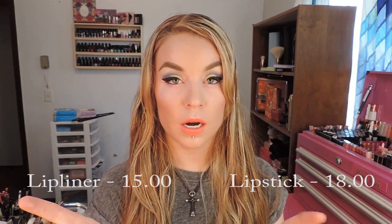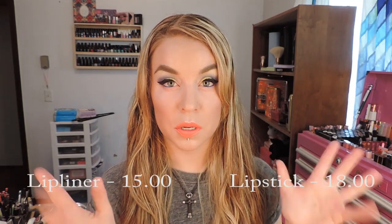So anyway, if you guys have any questions on those, I think they're $18. I'll put how much the lip liners are and how much the lipsticks are so that you guys can know. Wait a minute, I got Fly High at Ulta, and I got the other two lipsticks and lip liners at a Sephora standing store.